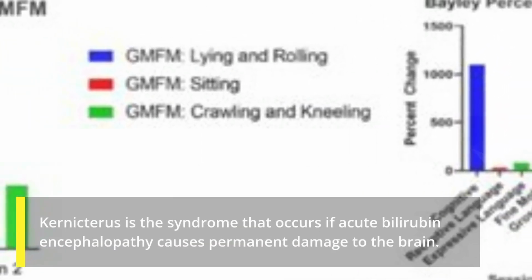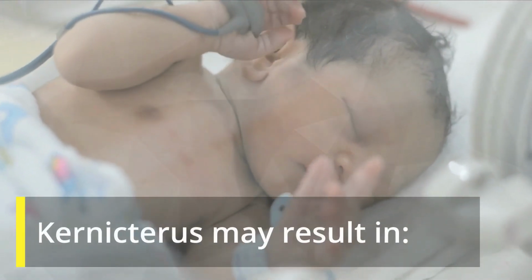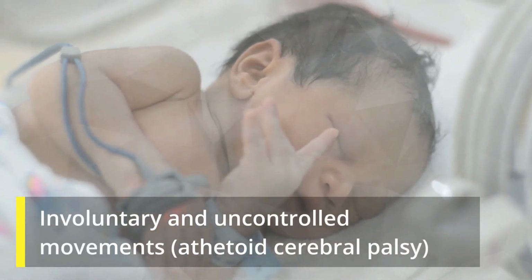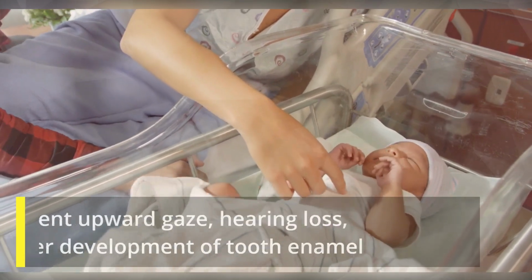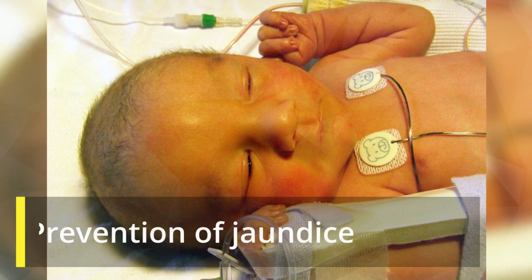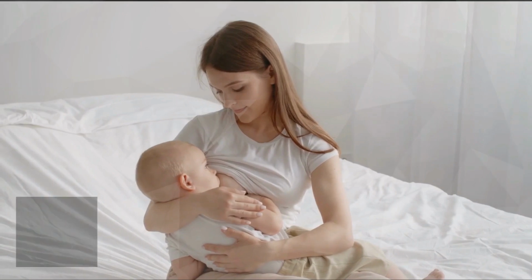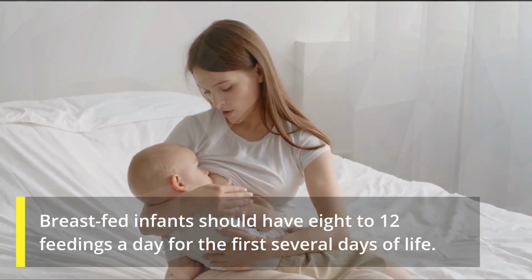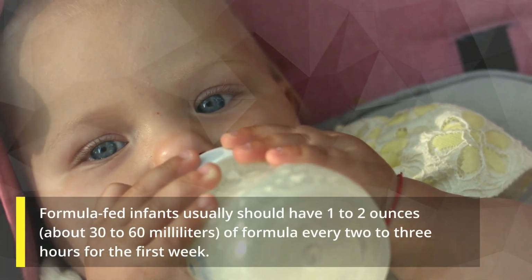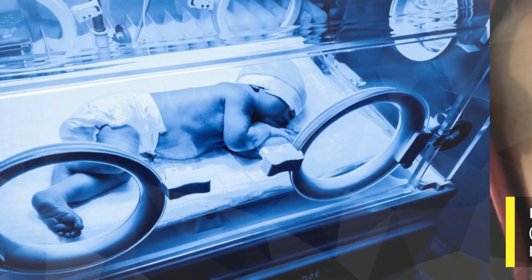Kernicterus. Kernicterus is the syndrome that occurs if acute bilirubin encephalopathy causes permanent damage to the brain. Kernicterus may result in involuntary and uncontrolled movements, athetoid cerebral palsy, permanent upward gaze, hearing loss, improper development of tooth enamel. Prevention of jaundice. The best preventive of infant jaundice is adequate feeding. Breastfed infants should have 8 to 12 feedings a day for the first several days of life. Formula-fed infants usually should have 1 to 2 ounces, about 30 to 60 milliliters, of formula every 2 to 3 hours for the first week.